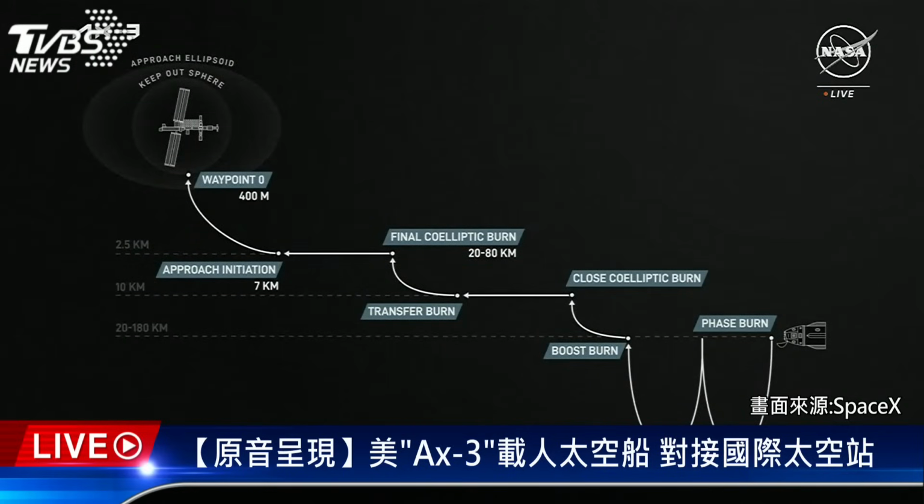You can see all the burns that have happened over the past couple of days to get us to this moment. Approach initiation starting very shortly after the start of our coverage this morning, and that mid-course maneuver is about the halfway point just to get us right to where that waypoint 0 is. That 400 meters that you're seeing is directly below the International Space Station.